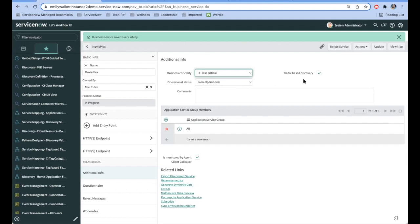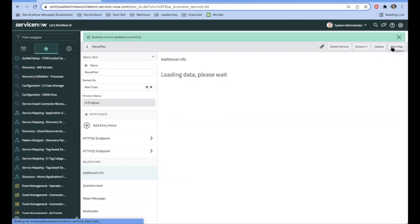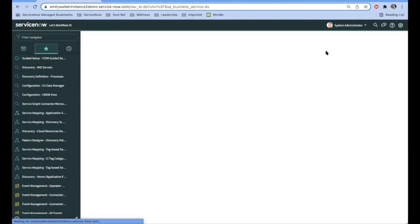The other thing to point out right here is keeping this traffic-based discovery checked. Because this is a new application service, I want it to go out and discover as much as it can initially. So I'm going to wait on turning this off until this map is completely finalized with my business owner or my service owner, and we're happy with this one. We can also set any group members here. So for now, I'm just going to click update and then view map.